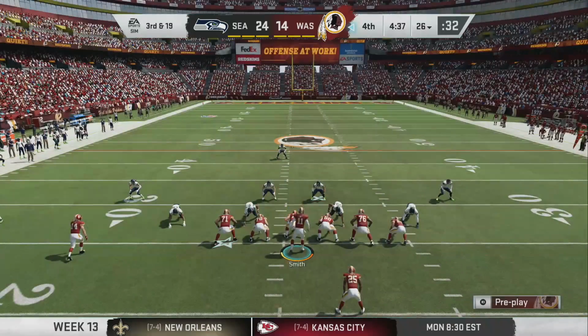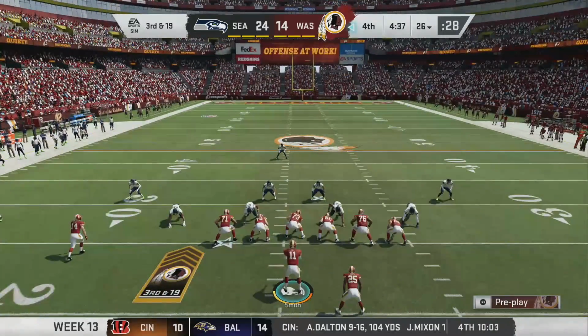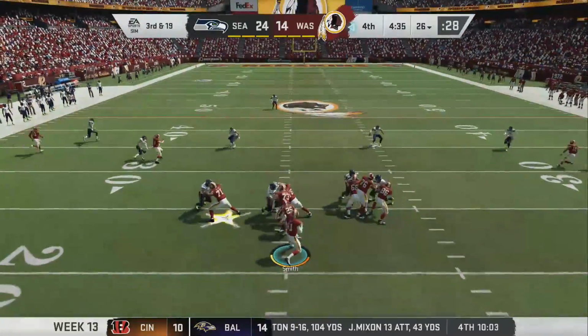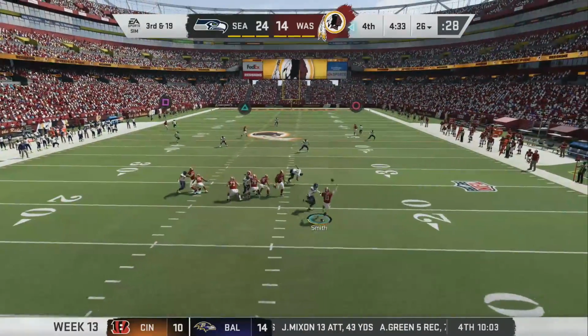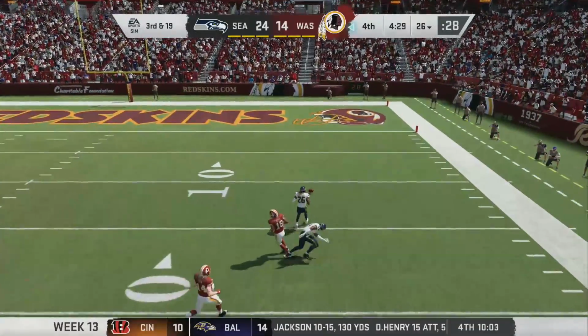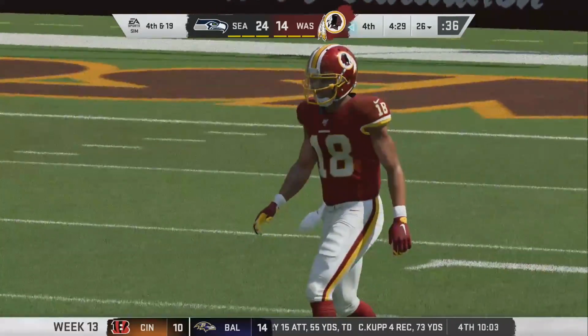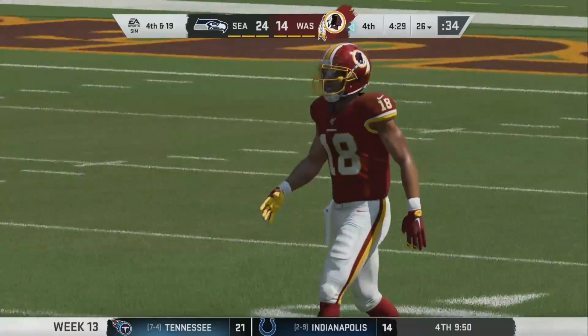A second down pass play there, but it's incomplete. An incomplete pass on that last play, and that means they'll need to come up with something here on third down. Smith sliding out of the pocket. A deep ball for Dotson. And unable to connect. Incomplete. I'll give them credit. They took their shot, but it's going to bring up fourth down.